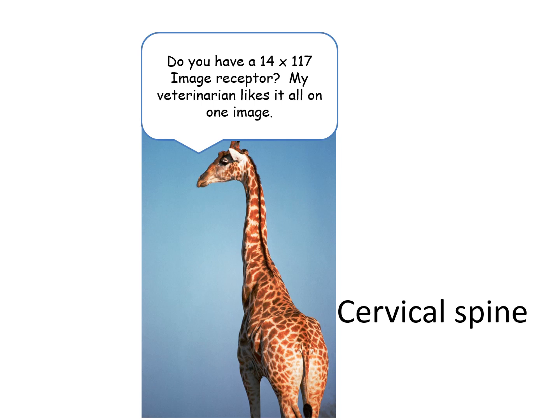An average cervical vertebral body in a giraffe can be 10 inches tall, which is longer than our entire neck. Just one cervical vertebra in a giraffe, 10 inches tall.